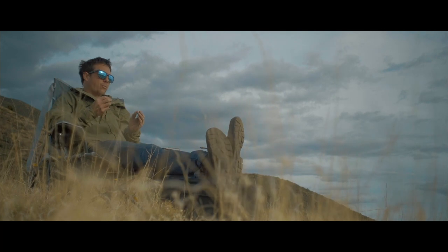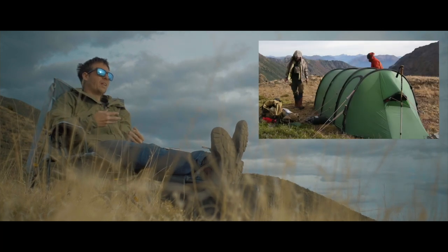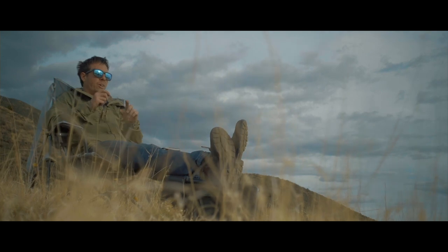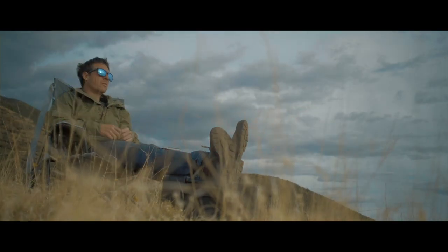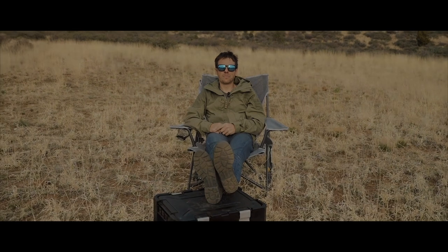The Hilleberg has these great little design features everywhere, and if you're someone like me who has slept in a lot of tents, you'll really appreciate the quality of the craftsmanship. It has great zipper pulls, really well-designed vents, smart guy lines, reinforced tent pole sleeves. I mean, everywhere you look in this tent, you find great attention to detail. And that's reflected in the price of $1,135.